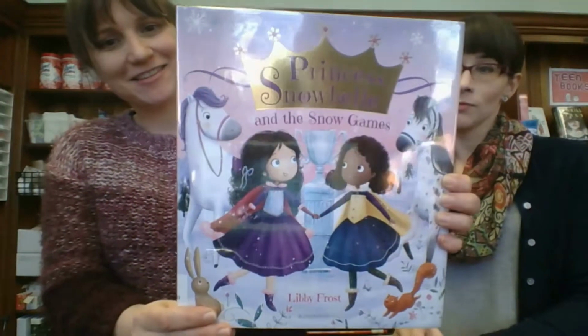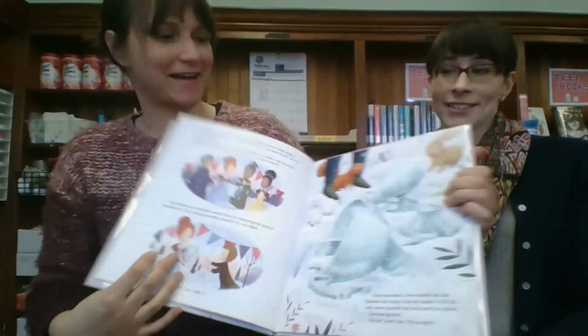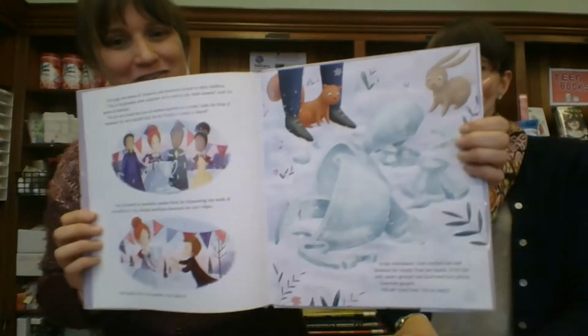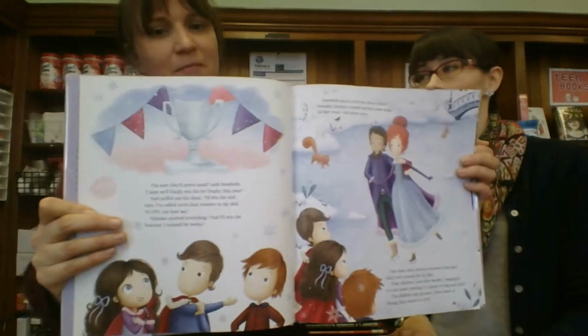Princess Snowbelle and the Snow Games. So cute. Oh my goodness. There are horses and a trophy and princesses who are actually little girls. What else do we need to know? Oh no, I flipped right to the end. The trophy breaks. Oh my goodness. Look, there's the king and queen. They're having a party. Well, I can't take it home now that I know what happens. Well, we don't really know what happens after that.